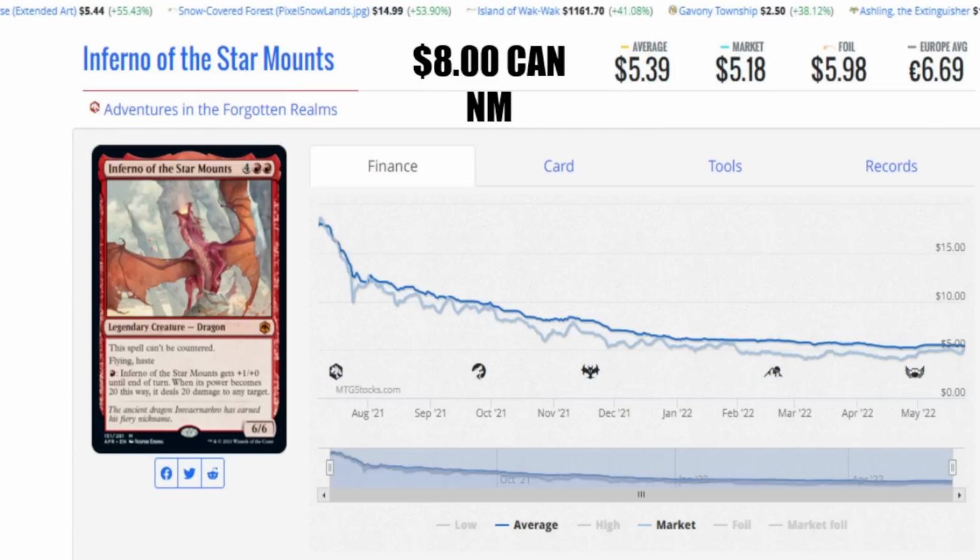Now, our next card, again, Infernal of the Starmount. Another D&D card, $8 Canadian, a little more expensive, I admit it. But this one can't be countered. It has flying, it has haste. It can be pumped up, which means when this would come into play, if you have the Myriad Sentinel out, this is going to make 2 6/6 flying haste big beasties coming at you.